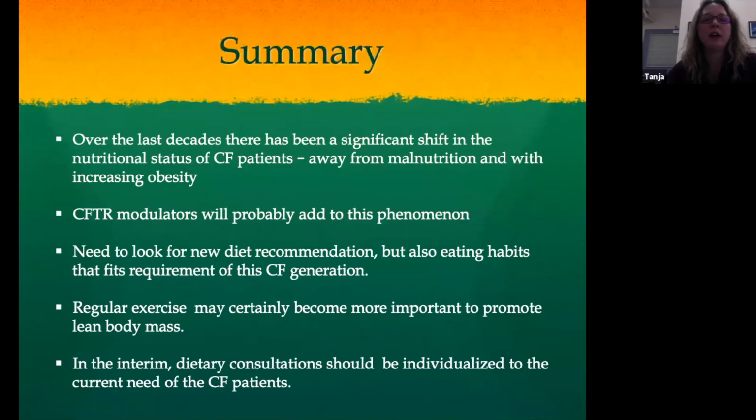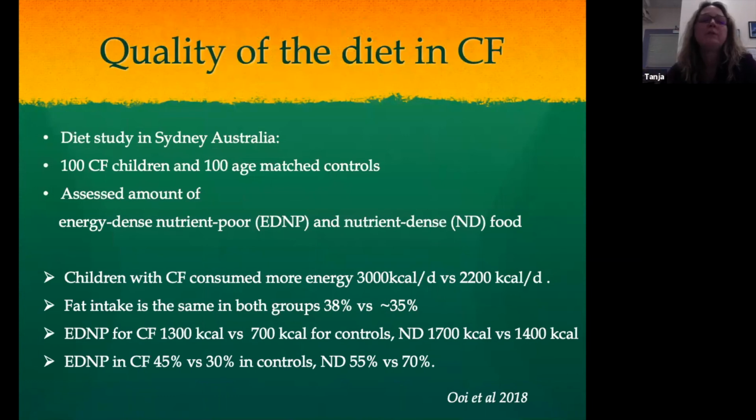So I think I highlighted everything that I wanted to say, except for one more thing. My colleague in Australia did a study in children, and he talked about diet habits, and sorted the children into those with energy-dense, poor-nutrition diets and those with nutrient-dense diets. He found that when CF kids are compared to an age-matched control, their energy intake is higher, which is expected and wanted. The fat intake percentage is the same, but the energy-dense, poor-nutrient food was 45% versus 30% higher in the CF group. So of all the high calorie intake, more was nutrient-poor foods in CF kids compared to their controls.